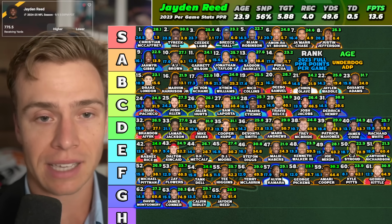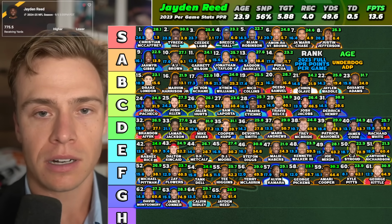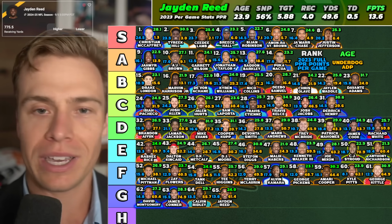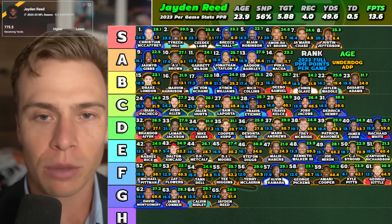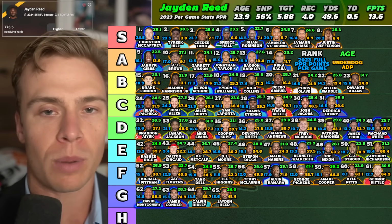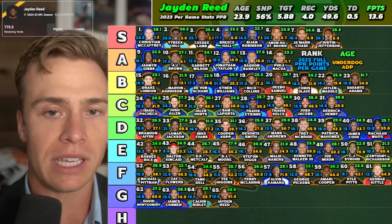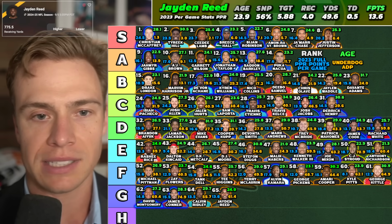Jaxon Smith-Njigba will be our next guy at 65. With him, good rookie season in a good offense this year. So checks a lot of the boxes that we look for. The issue is you have Watson, you have Wicks, you have Dobbs, you have 2 tight ends that are going to catch the ball. You have Josh Jacobs. So you have so many players in this offense that it may be very reminiscent of what we've seen with the Chiefs offense over the past few years, where Mahomes is elite, but they're spreading the ball out so much to other options where no wide receiver really stands out.